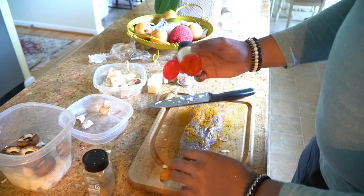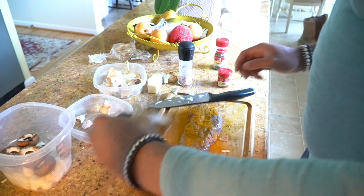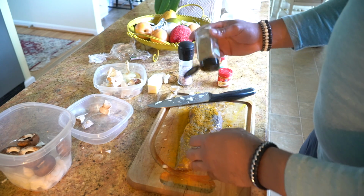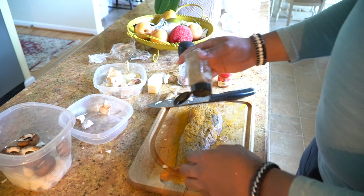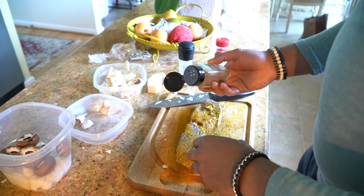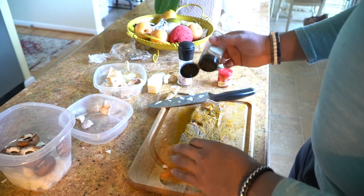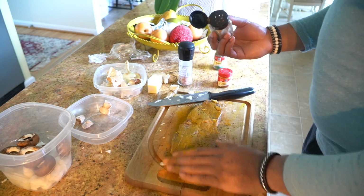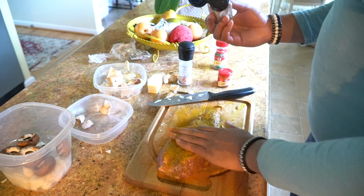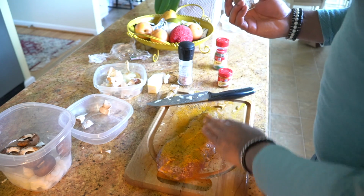In Maryland, we have a seasoning called Old Bay, and that seasoning is phenomenal, but the sodium is just very high. So I only use it for special occasions, but I use a lot of cumin. This is really good, especially for seasoning your meat, things like that. Rub it on in. That looks good and pretty.